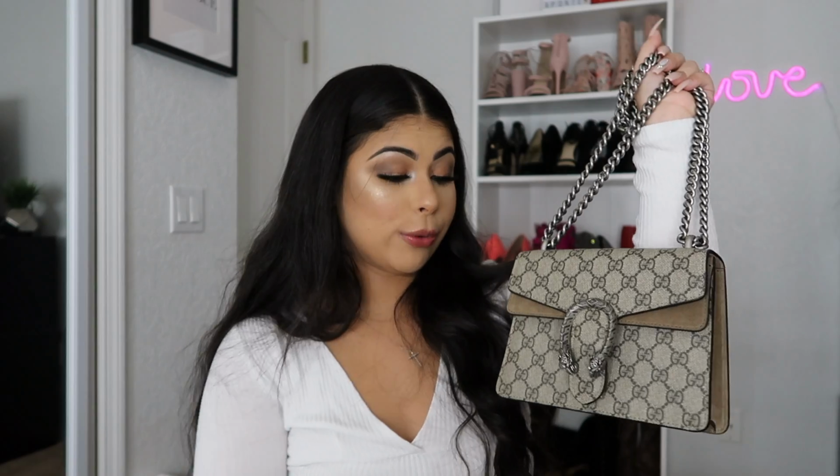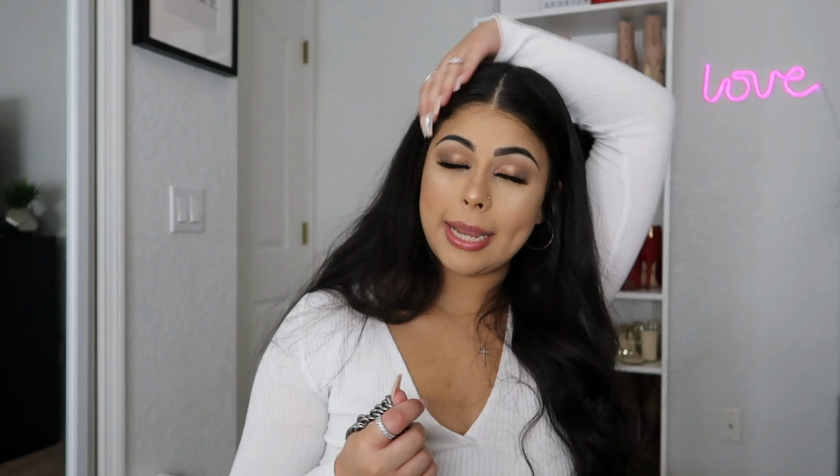This thing is so beautiful. I don't take her out as much as I would like to, but I think that's because it's suede on the bottom and on the sides, and I'm just afraid of getting it ruined, so I try not to take it out as much.